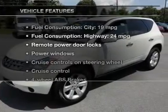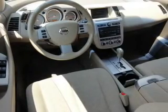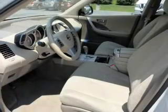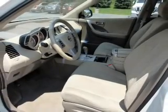Plus, enjoy these notable features that are included in this vehicle. Keyless entry, power door locks, power windows, cruise control, an AM/FM stereo with a CD player, power mirrors, an alarm system.